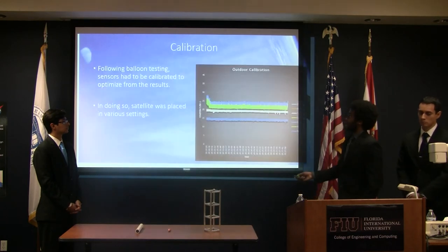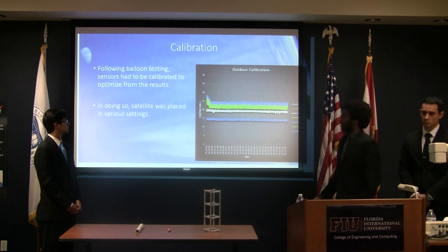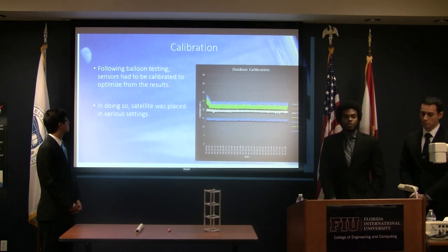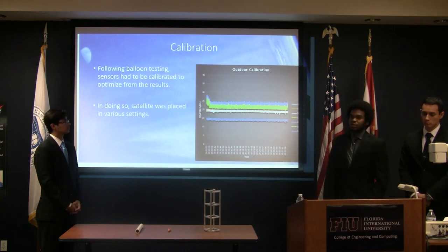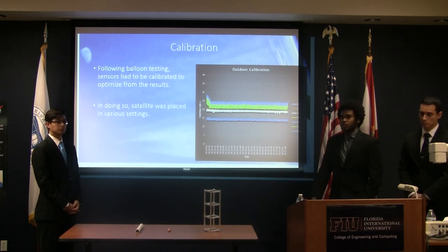So for that, we needed to calibrate all the sensors. To do this, we placed the satellite along with the sensors in various controlled settings, such as a sub-20 degree freezer, sub-80 degree freezer, and outdoors. That way we can assess whether the results we're getting are exactly what we expect.